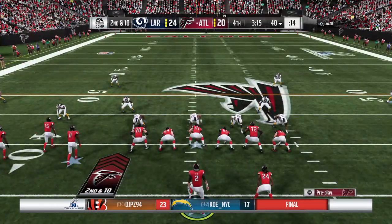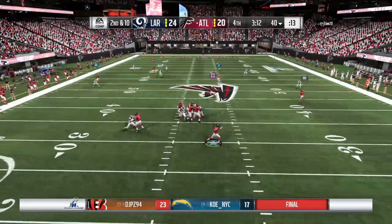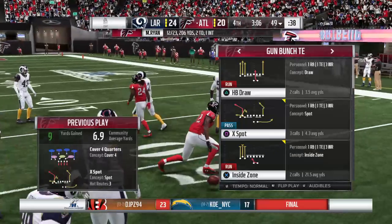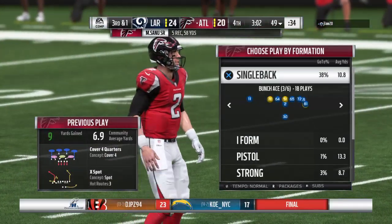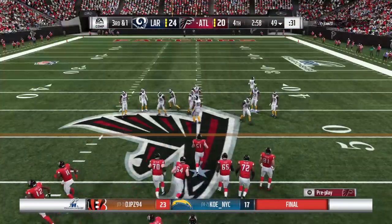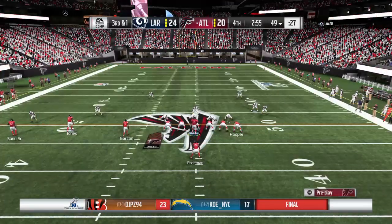Second and 10 now. Ryan. Flush to his right. Connects with Sanu right side. And he'll be brought down just shy of midfield at the 49-yard line. They'll get 9 there as that sets him up better for third down. Here we go. 3rd and 1. Gut check time on both sides.